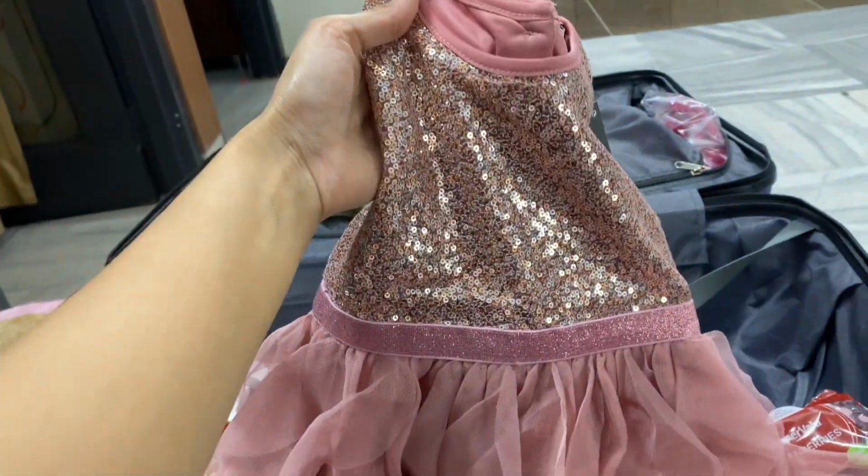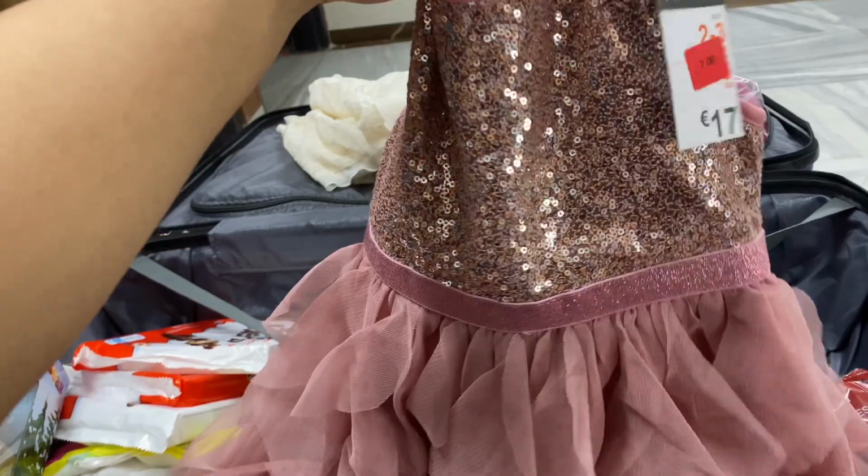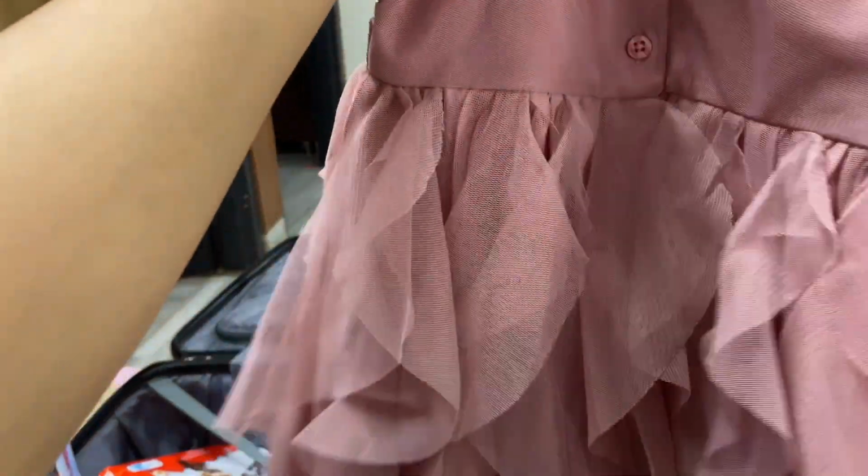I really wanted to shop some cute stuff for kids. We have Zara and H&M in India, so I wanted to buy something different. So I got this tutu skirt. I got this just for 7 euros. I really love the look of this and I'm sure the kids are gonna love this.